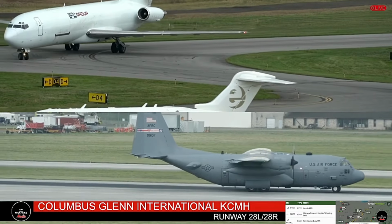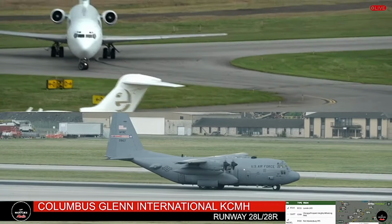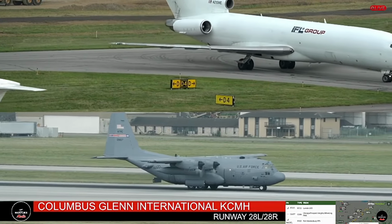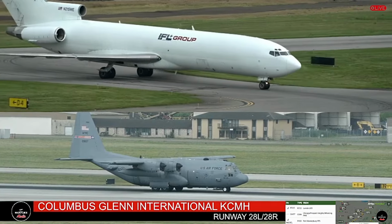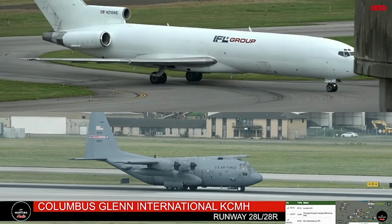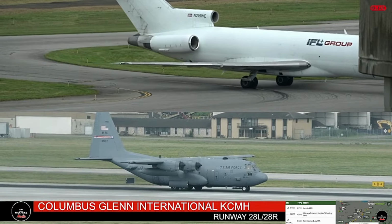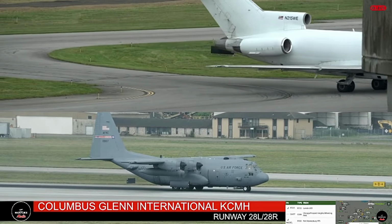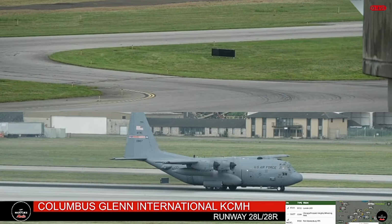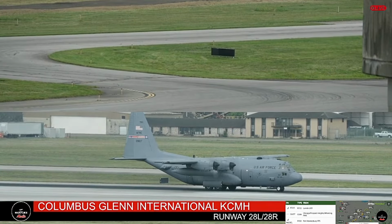Well, how about this for you? On one camera, we got a 727 pulling into its gate over here at Lane Aviation. And on the runway, we have a C-130 Hercules holding short, ready for departure. It looks like they're going to head back to Youngstown. The rain is starting to come down.